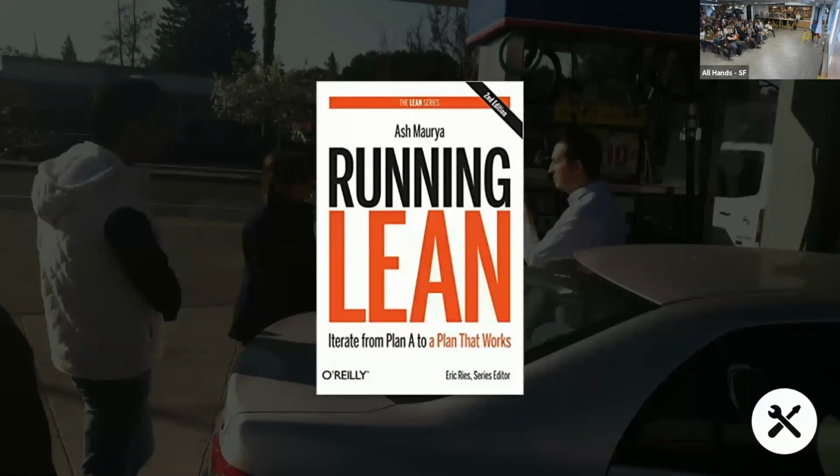Ash Maurya breaks this all down in his book, Running Lean. This is still my favorite resource. I think this book's at least 10 years old, but I love it. It's the best.